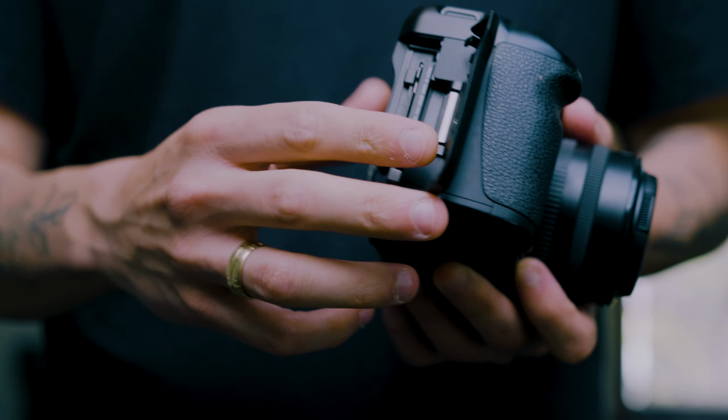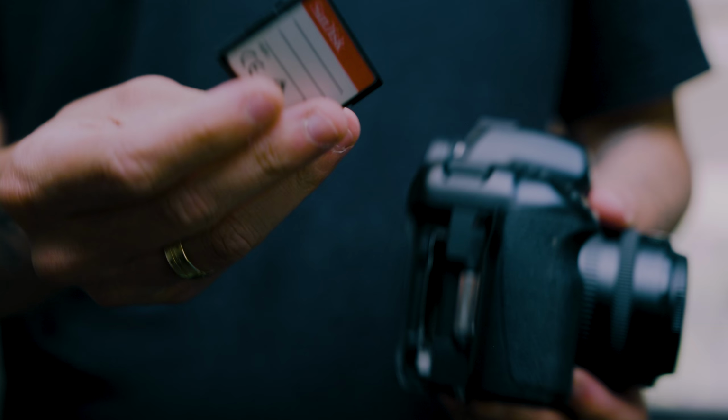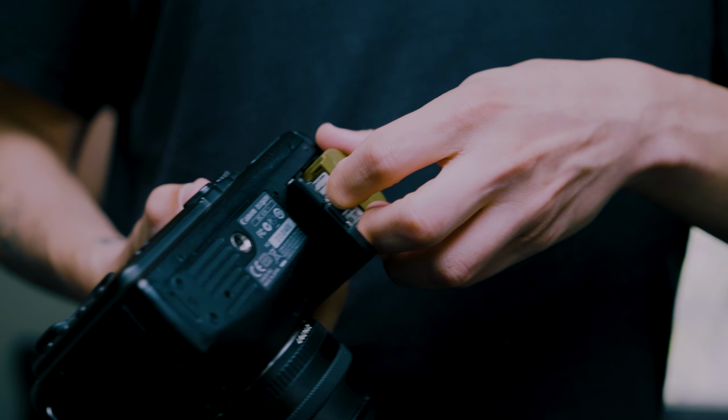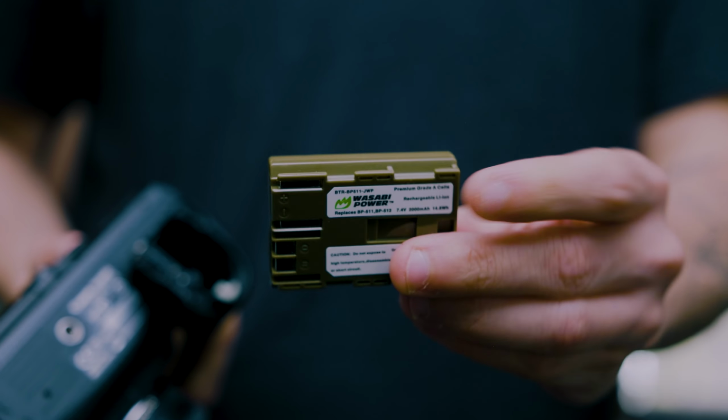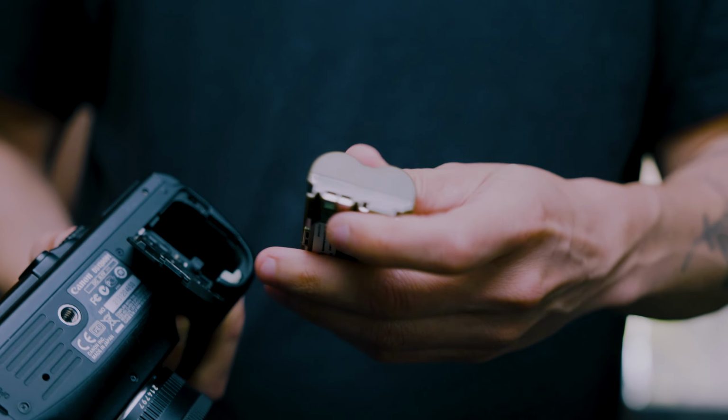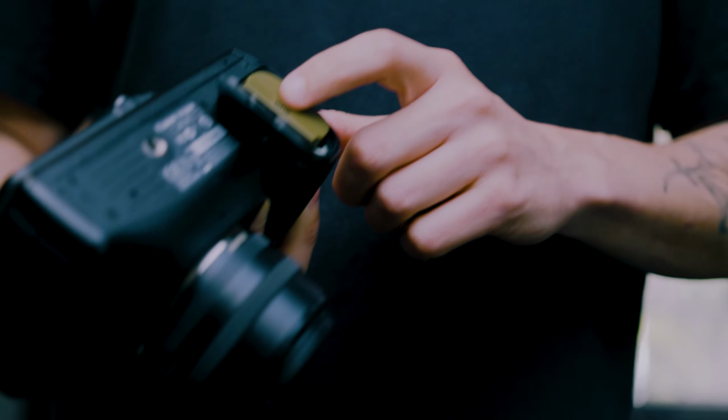Also, it only has one CF card slot, which means you can't have redundancy when you're out on a shoot, which is not a deal breaker, but it does fill me with a little bit of anxiety because of how old the camera is, and maybe the CF cards are also just as old. Something could go wrong. The Canon battery that came with the camera, it's not that good anymore, but I got a Wasabi Power third-party battery, and that has lasted really well.